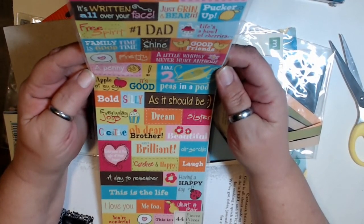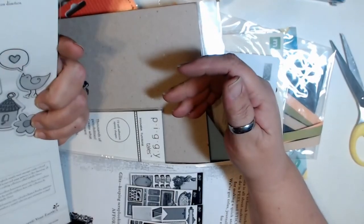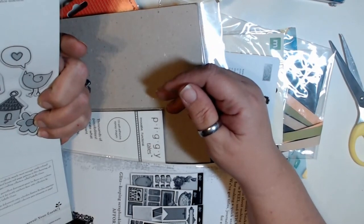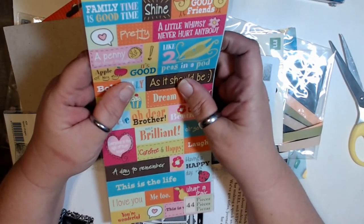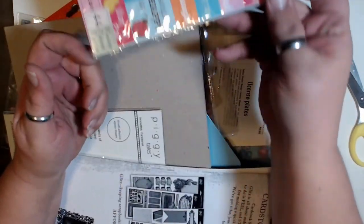What's it called? I don't think there's a name on this one. It just says word embossed stickers. And they are embossed. I can feel them. Oh, that's cute. A little whimsy never hurt anyone. That's cute. I like that.